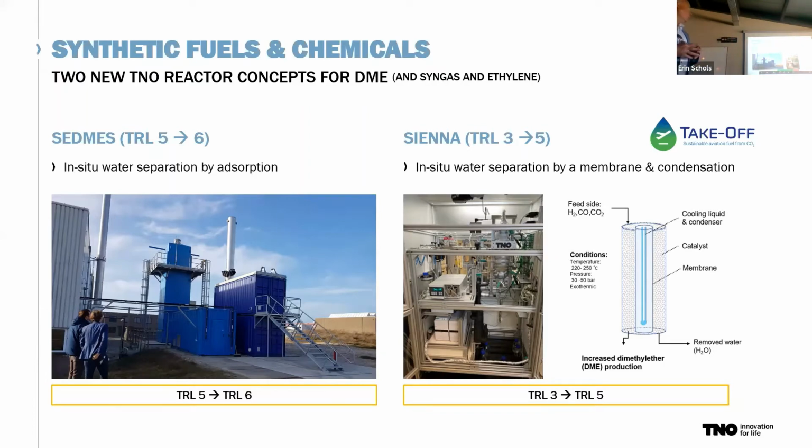Now, both technologies at this moment produce DME, but we're also having projects for both technologies to look at syngas, so produce CO and hydrogen mixtures, as well as olefins like ethylene.